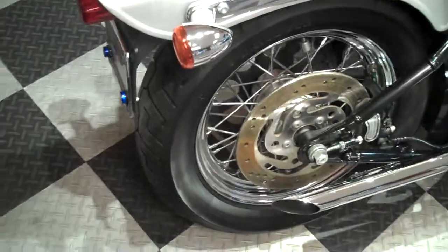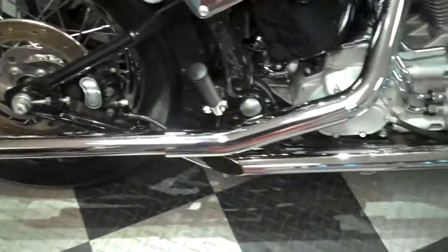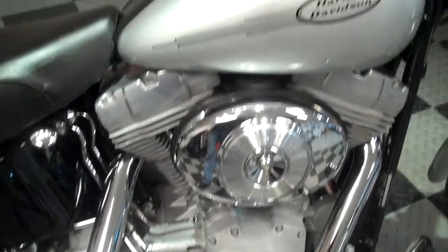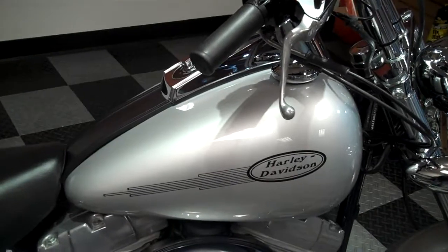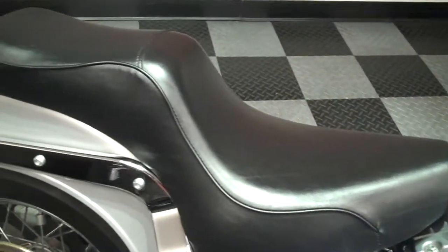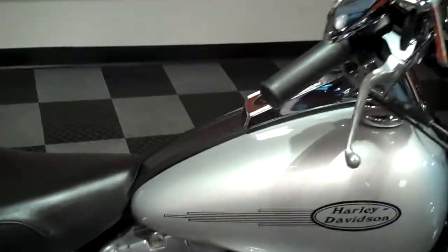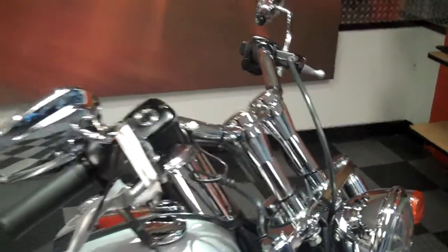Laced wheels back here. Got some cool drag pipes on this thing. Got an excellent sound. Just got the silver colored engine, polished heads on there, silver and paint. A little bit more comfortable seat than what came on its stock. Got some tall risers, changing up the feel of this bike from what it was stock.